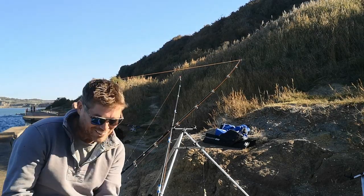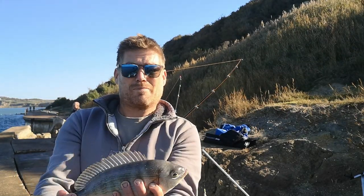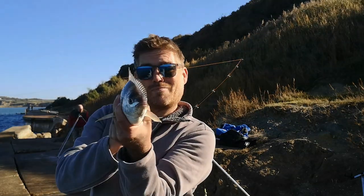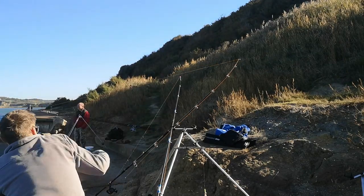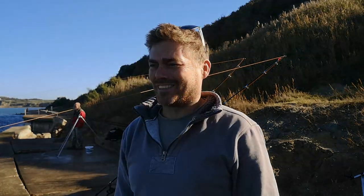There we go. We got one. Not a bad size one, actually. I don't know, must be maybe just over a pound, 1.03, something like that. Not as big as Steve's, he had some clonkers. But I'll be taking that one for sure. Look at that, beautiful. Wicked. Yeah, today was all about coming out and getting some bream. So I'm really chuffed that I managed to get one, to be honest.